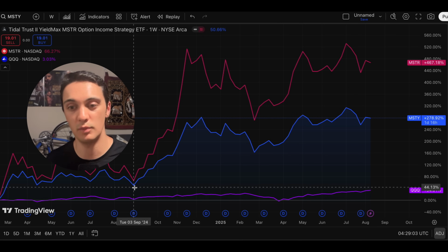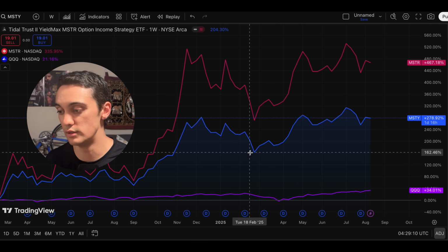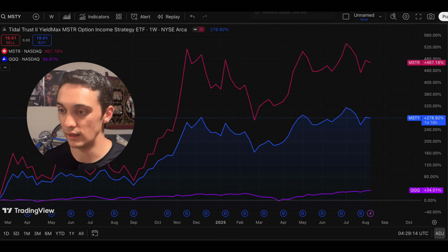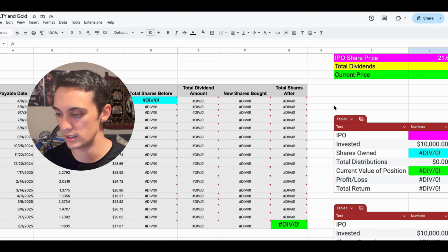Now, of course, I think a small position in MSTY would be okay, as long as it's very small and you're ready and willing to lose that money potentially, then you could get MSTY. But let us go over here to the good old Google sheet and let's do some math.